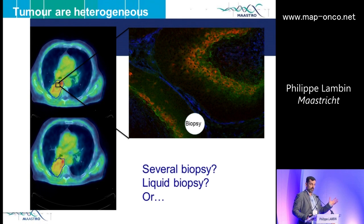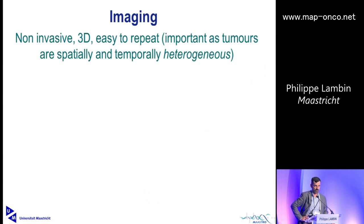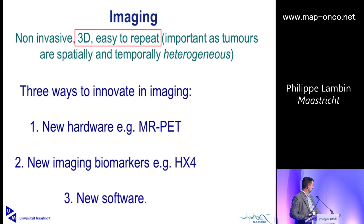It has been shown, by the way, by the group in Toronto that if you want a good picture of what's going on for hypoxia, acidosis, and other microenvironment endpoints, you would need at least 5 biopsies. I'm sure that our lung specialists would not be happy if I systematically requested 5 biopsies. So we believe that the solution is imaging, because it's non-invasive, it's 3-dimensional, and you can also repeat it, because we all know that tumors evolve differently with the stress of a treatment.